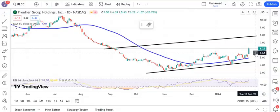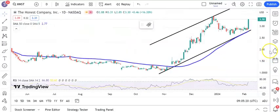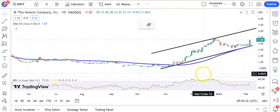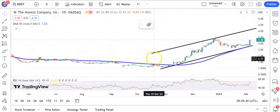Moving along to what looks like the cleanest upside move that we've seen in the US Chartbreakers of late, the Honest Company, with a rising trend channel from the end of October, and a rebound at and above the 50-day line and the floor of the channel there around $2.75. Above that, looking for up to $4.20 by the end of this month. So a nice, decent projection or price action there as well for Honest.